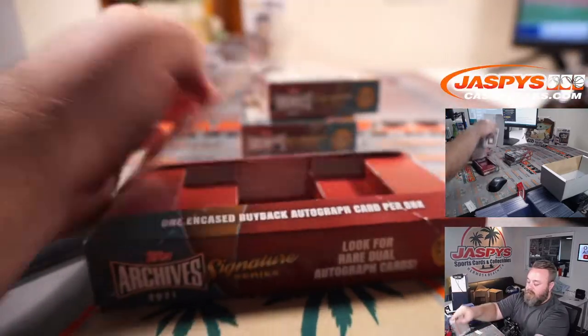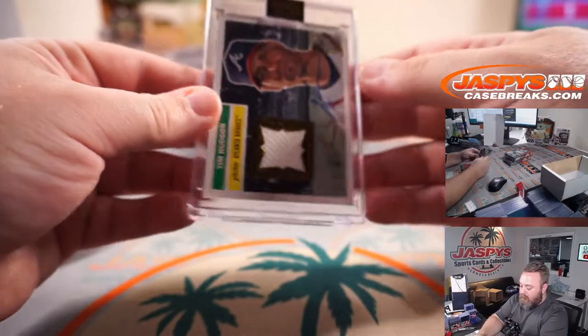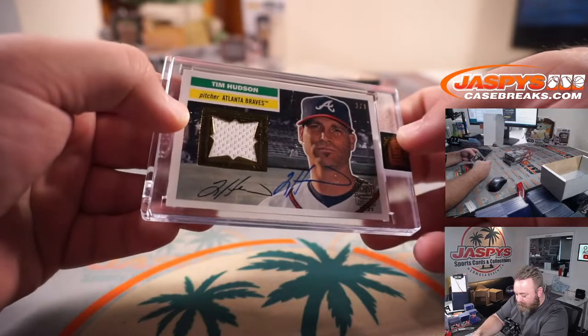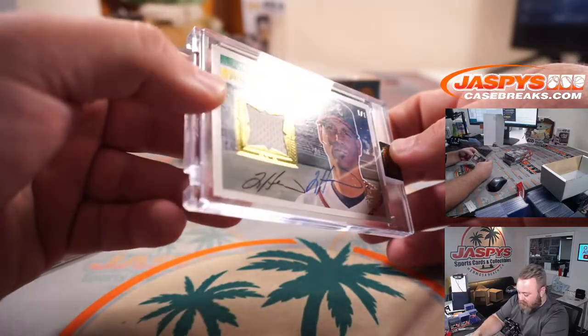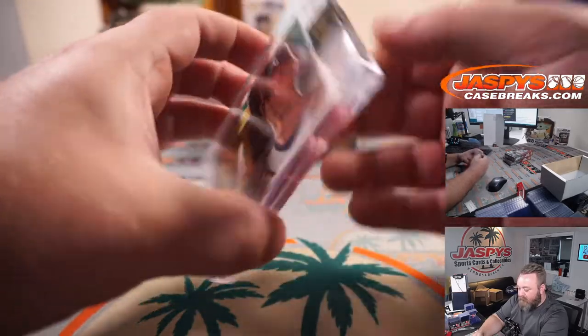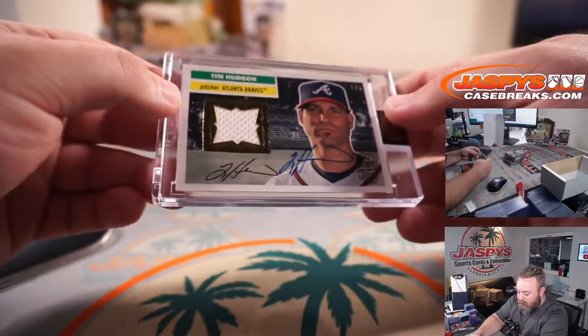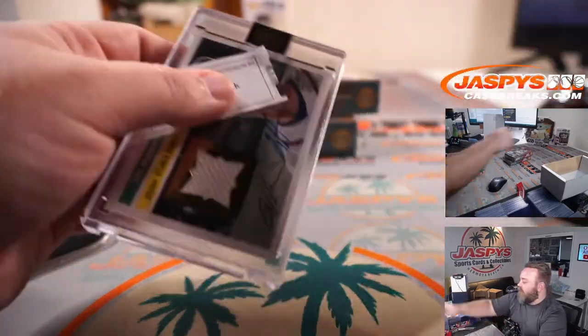Double plays. Angels and double plays. What goes better? And it's a patch auto. Tim Hudson, 1 of 1. That's pretty cool. Don't typically see patch autos in this. Very nice. From 2012 Topps, Tim Hudson, 1 of 1 for Steve. Congrats, Steve.